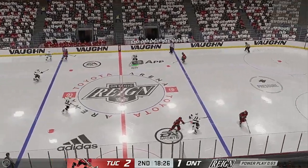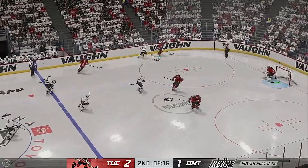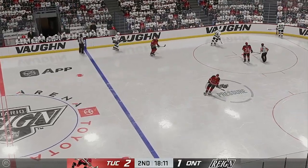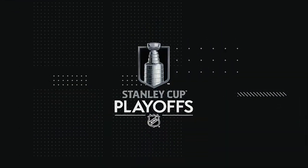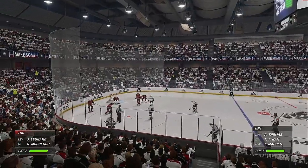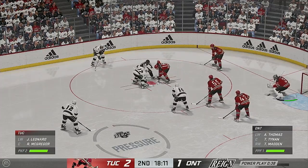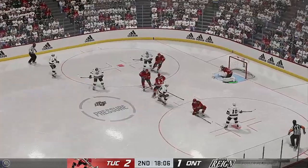Slides the puck over. Slick feed. Broken up by Kemper, trying to get it out of danger. Play is whistled dead as the puck goes up and over. Heinen's looking to win this draw on this man advantage here. Ontario's got it, and they're on the attack.